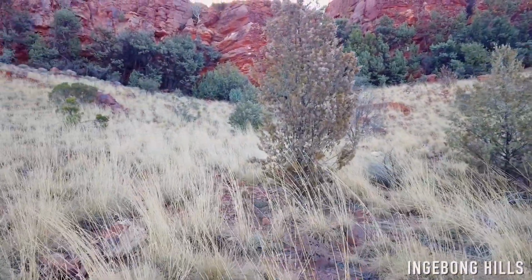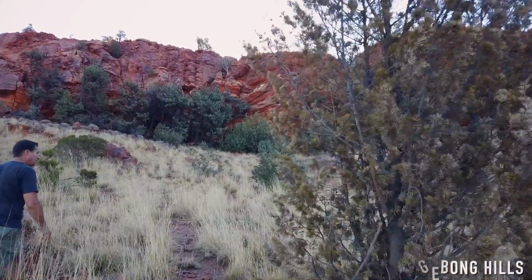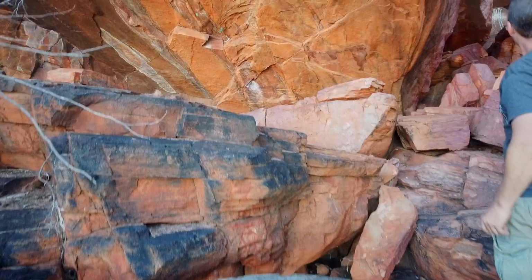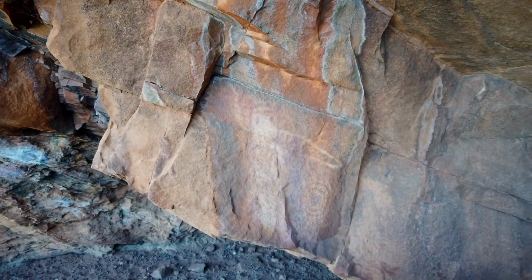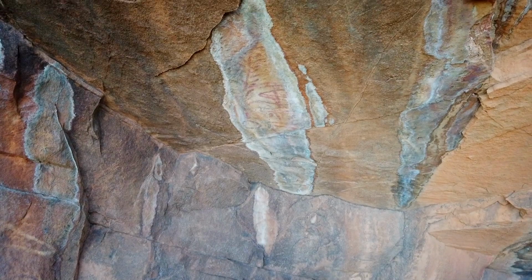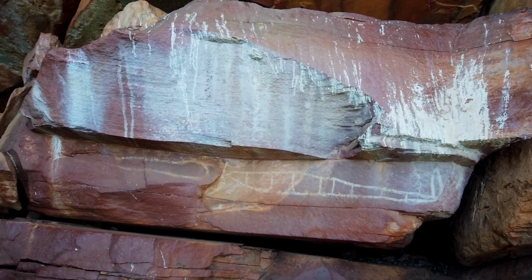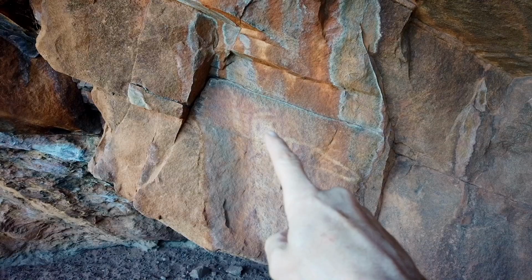Walking towards the Ingebong Hills. Again, stunning rock formation. Found quite a bit of rock art. All up the roof. Big snake hidden here. Or fish. Not easy to see, but I think that's a head there.